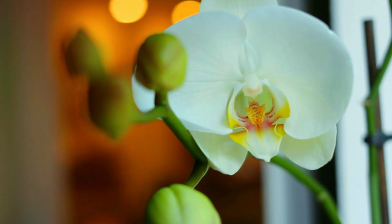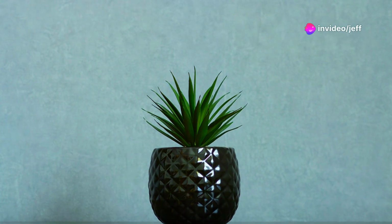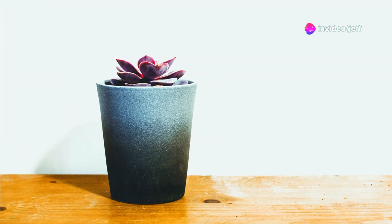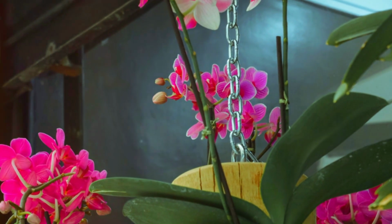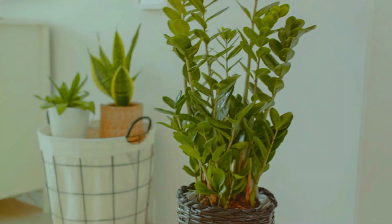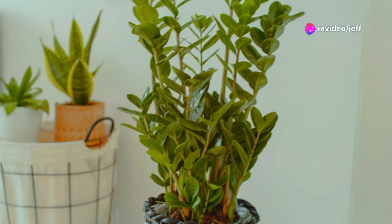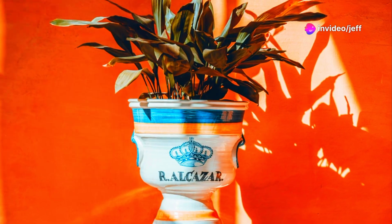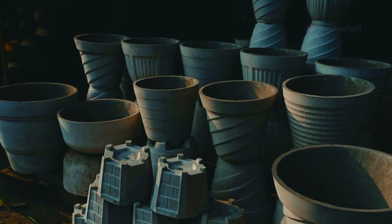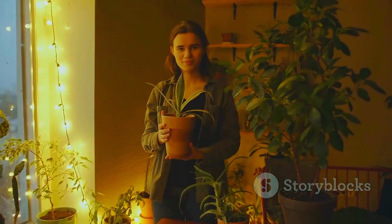Orchids, with their delicate blooms and graceful stems, deserve a pot that's just as elegant. This orchid pot, with its sleek lines and sophisticated design, enhances the natural beauty of these exquisite flowers. Imagine it as a piece of jewelry, showcasing the orchid's beauty. We've saved the best for last. This show-stopping pot is a work of art in itself. Intricate details, luxurious materials, and a design that's both unique and unforgettable.